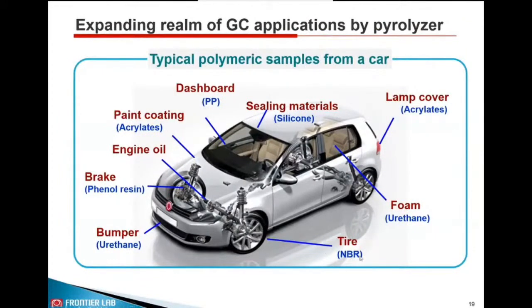Most of the tire manufacturing companies have our system. Inside, the seats are made of foam, so either polyurethane or any other can be analyzed. Then the brake, phenolic resin material, then the engine oil, coating, paint coating, dashboard, and sealing material. And you can see a car is manufactured just by assembling only.